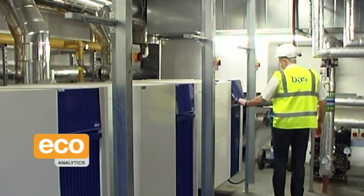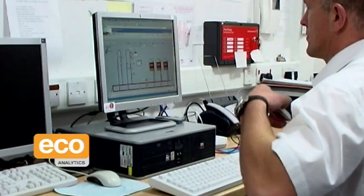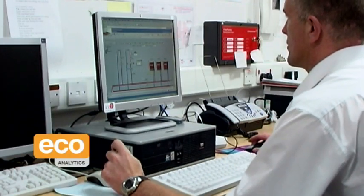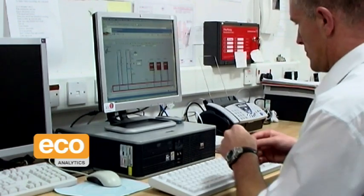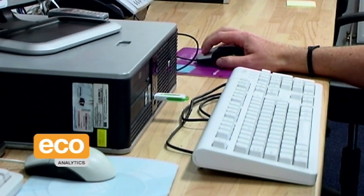EcoAnalytics is a condition-based support tool that gathers critical temperature and energy data from your building management station. With a simple installation of EcoAnalytics on the BMS PC, we can get the information you need to take control and get measured results.